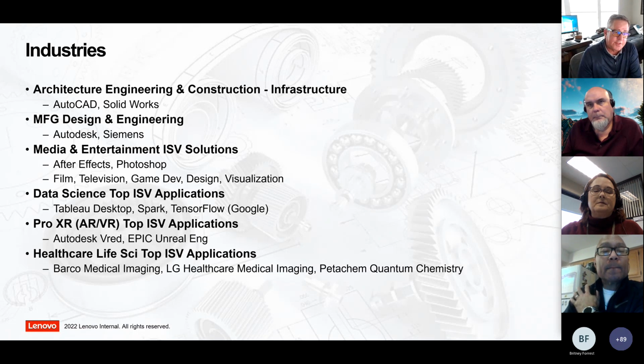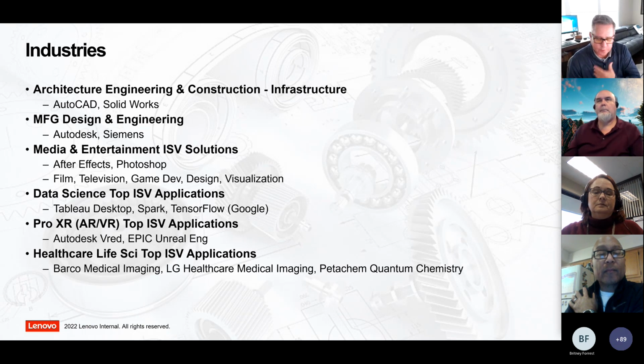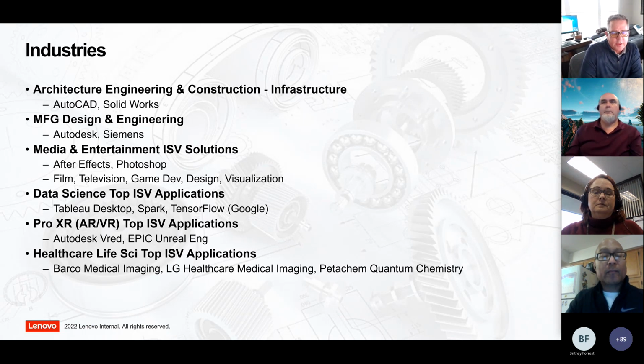And then healthcare and life science. So things like Barco medical imaging, LG healthcare and medical imaging. And I want to make sure you understand that LG has a very high-end set of imaging monitors that they use to plug into our workstations. You can actually buy those from Lenovo and have a one-stop shop when you go there.